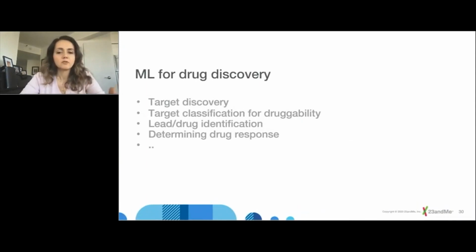There's a lot to do though. Machine learning for drug discovery is a growing field. There's a lot of companies doing this work. There's a lot of technology out there that's very exciting. So we think about, how do we use machine learning for drug discovery? There's ways to do that for target discovery, target classification for druggability, lead drug identification, so what drugs could actually bind to this target of interest, and then looking at drug response and much more.